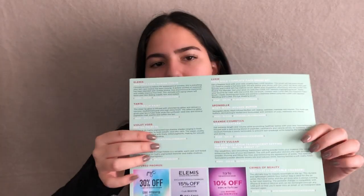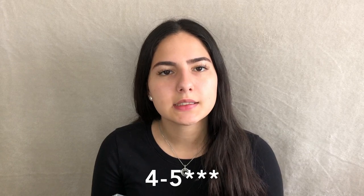The theme this month is 'tis the season. That's usually a holiday thing, but it's sea sun, which is perfect for Miami because we don't get winter. There are 9 products in this box, and all the names are on here, as well as some coupons. The regular box is $21 a month. You get 5 full-size products, and the big box is called Boxyluxe. You get it 4 times a year.